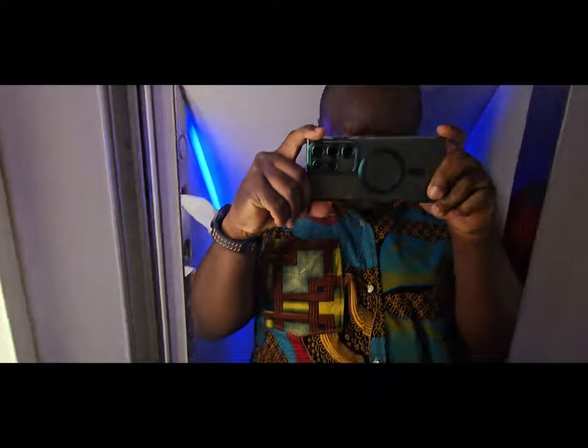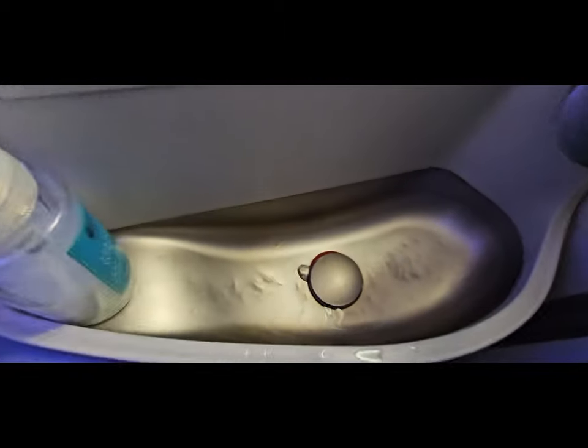And here is the front restroom for the business class passengers. There's no room. The sink is very small.